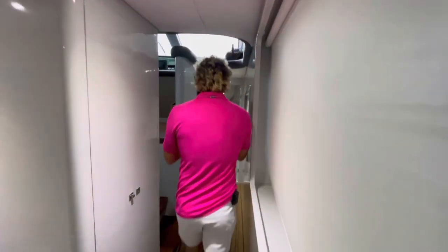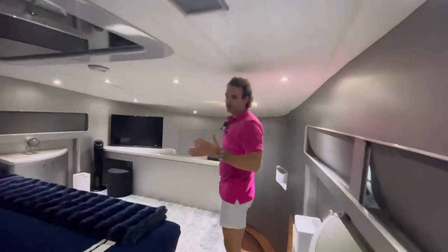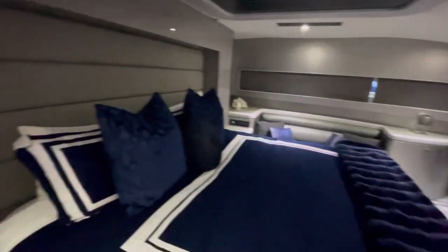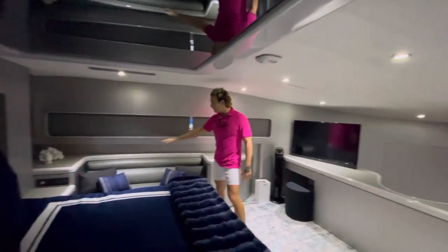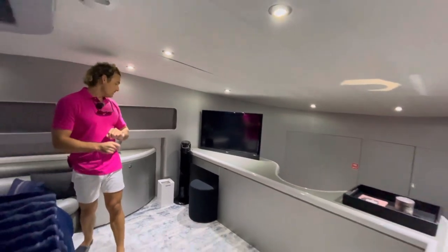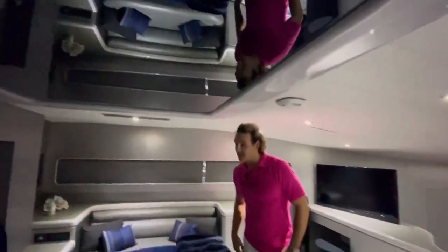Down here is the accommodation. We'll check that out in a bit. Let's head all the way forward and check out the master cabin. This could be the master or the VIP. I'll show you why, because they're both gorgeous. Now look at this, full beam. This should be considered the VIP as it's in the front of the vessel. Gorgeous VIP cabin. There's a settee on the one end, TV right across, and then down at the bottom is the ensuite. Also up here we have a mirror ceiling, so pretty funky as well.